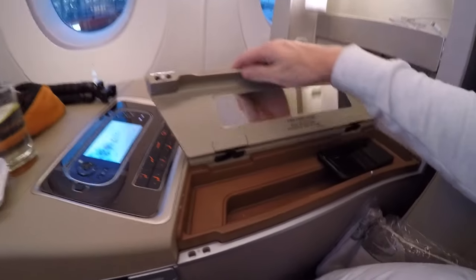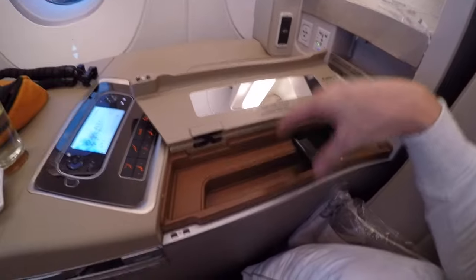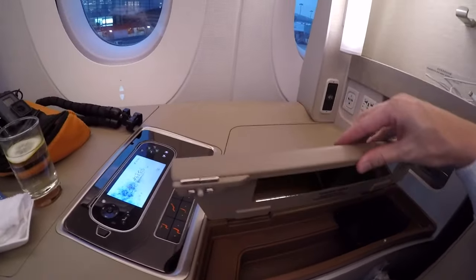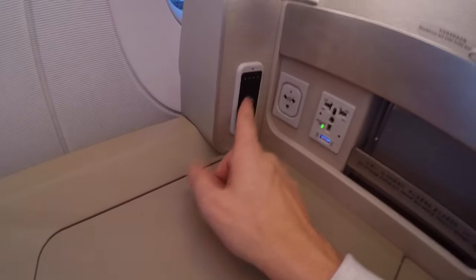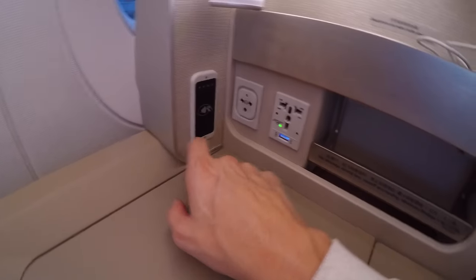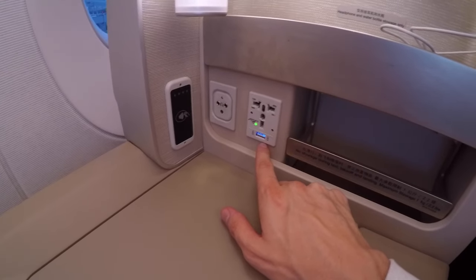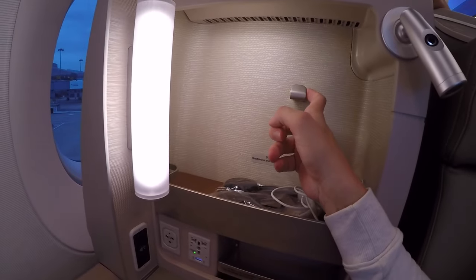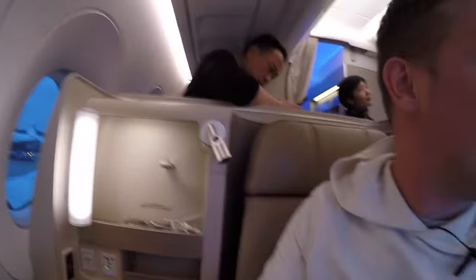And then there is this very little storage space right here, where you can barely fit a phone, and you've got a mirror there as well. Doesn't make much sense. Since it's in here, you can make contactless payments. So for whatever, maybe when you purchase them duty free, the audio jack, a universal power outlet combined with a USB slot, and more storage space here. A nice little light here, and this is where you put your headphones as well as a reading light.